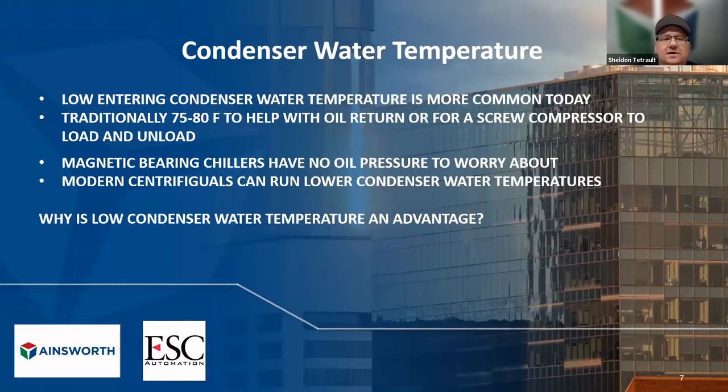So condenser water temperature is another thing that comes up quite often for me as a service mechanic. A chiller is often referred to as such just if there's cold water coming out of it, no matter if it's 5 tons or 2,500 tons. But each of those machines reacts very differently to the building system that they're in.